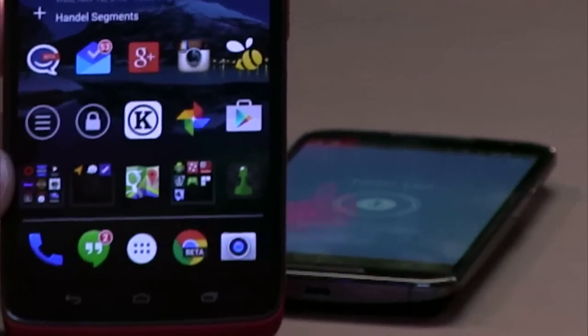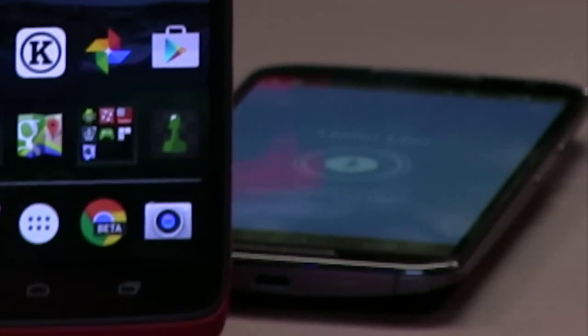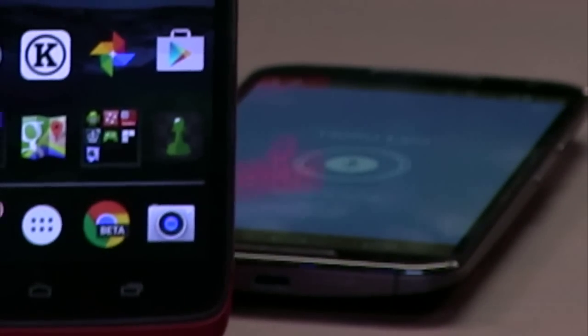I feel like the Moto X is just jealous now. It's just getting jealous. That's why you need a battery, because it's always going on accidentally.